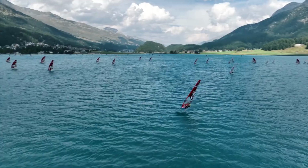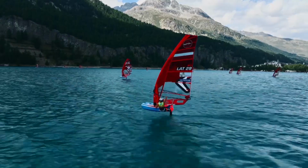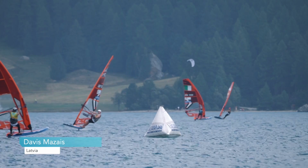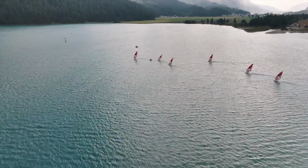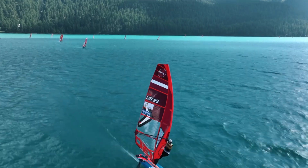Davis Mazias made an incredible start among the men and took an early lead in the race. I had to keep it cool all the time. Manolo was also chasing all the time. Me and Davis were just fighting neck to neck. We came quite close at the upper mark on the last rounding, but on the downwind I just kept following, because I knew my strength is downwind and reaching, so I usually got back.